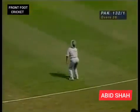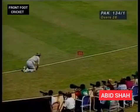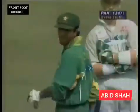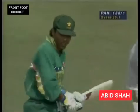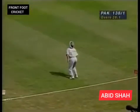Well, they might get in now because there's a chance of a catch down at long off. Cairns is underneath it. It's cleared him, and it's 6 to Saeed Anwar. Yes, Saeed didn't really time that ball, but still managed to go for a 6. You will see in the replay that he didn't really get hold of it. It was a sort of more toppish edge. It didn't really middle the bat, but still it managed to go for a 6.